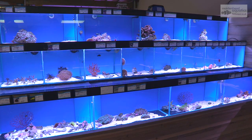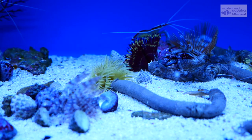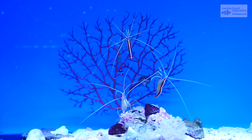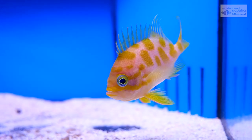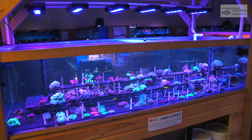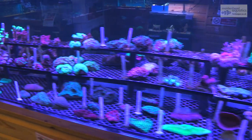From clownfish to damsels, angels to gobies, our marine section stocks a wonderful variety of reef-safe and fish-only species. Our coral tray is packed with colour and variety, allowing you to take a little slice of the reef home.